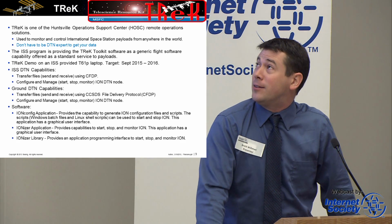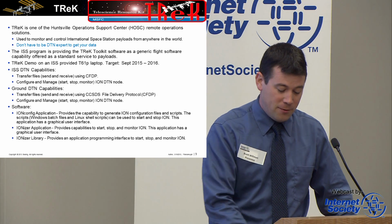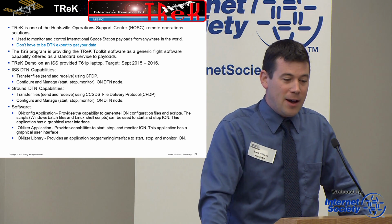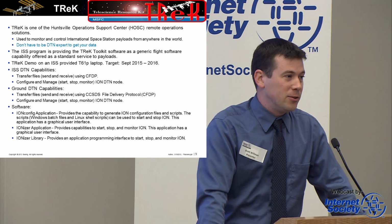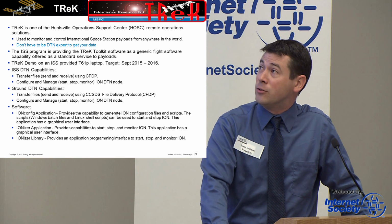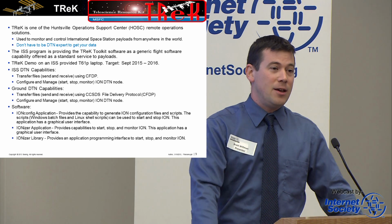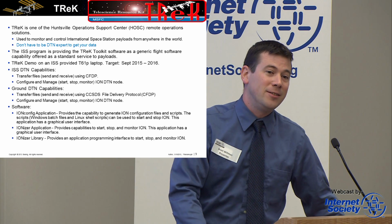Okay, so TREC, the Telescience Resource Kit, is a phenomenal piece of software that is provided by the Huntsville Operations Support Center, the HOSC. The HOSC is out at Marshall. I might say the word HOSC. You can also think of it as the Payload Control Center, so I might say Payload Control Center as well. The HOSC is developing the TREC software, and it is a piece of software that any payload developer in the world can go and request and download.